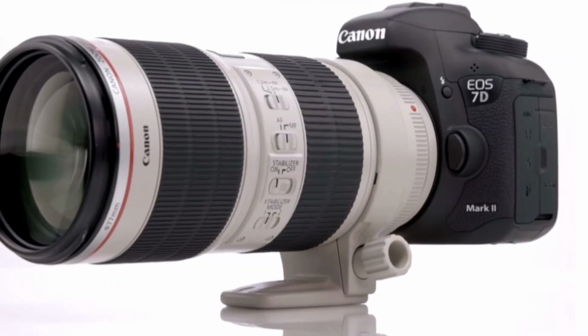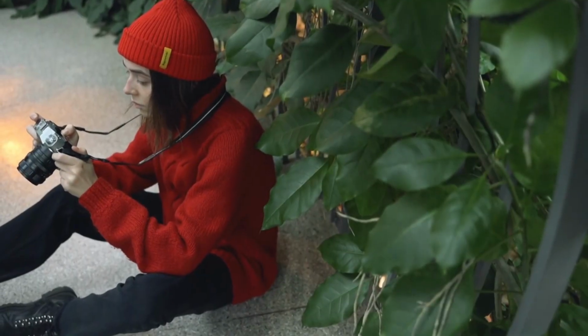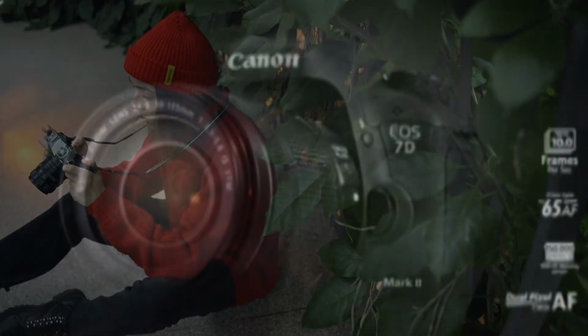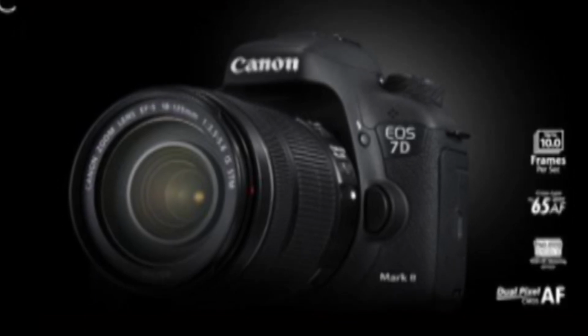In live view and video mode, the dual pixel AF system comes into play. Videographers will love the ability to slow the focusing down to produce a more cinematic transition. Though without support for 4K video, the EOS 7D Mark II is unlikely to tempt many videographers today.